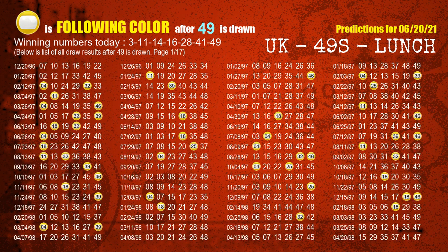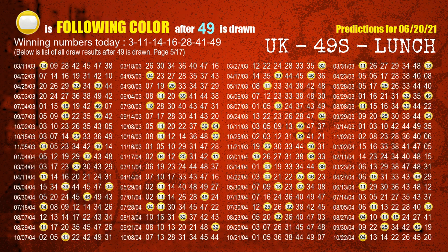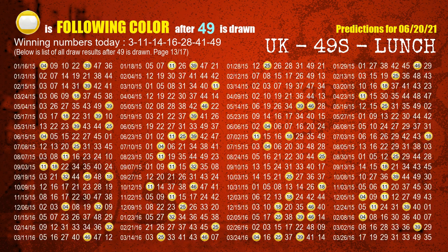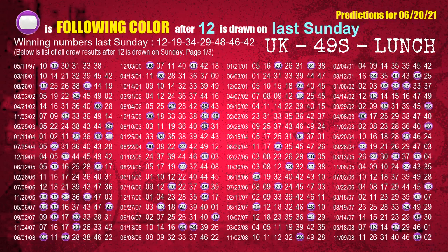The booster winning number is 49. The most frequently following color is yellow, when 49 is the winning number in last draw. Just like next week following ones, we can find out next week following ball colors through the result of same day last week. The first winning number last Sunday is 12.